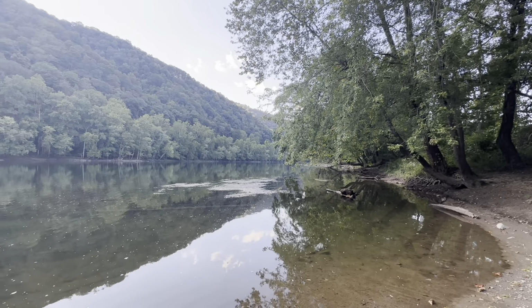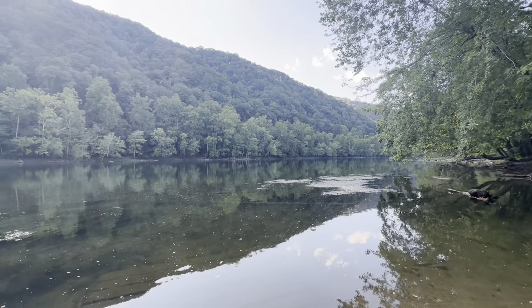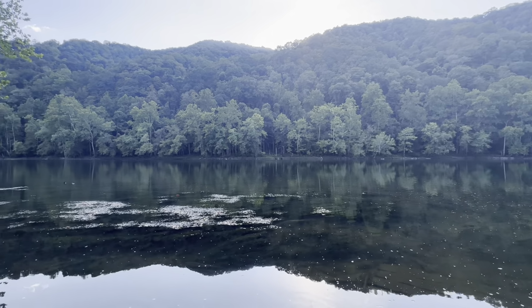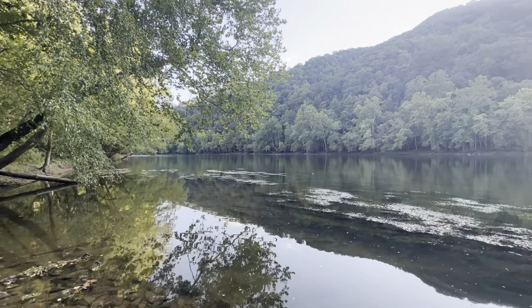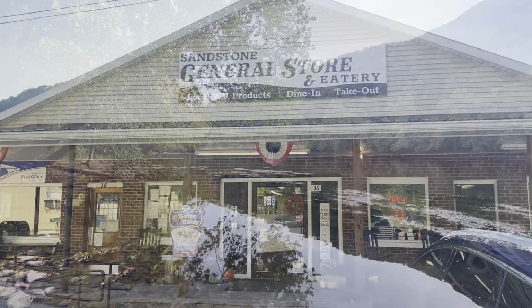Thought I'd come down to the New River and show you what the river looks like here at Meadow Creek Campground. The sun is setting over the hill. I wanted to come down before the sun completely goes down over the hill. So right now I'm gonna go up and help Scott set up the tent.